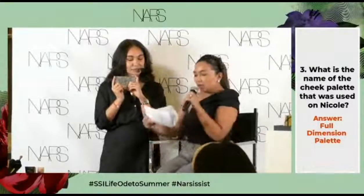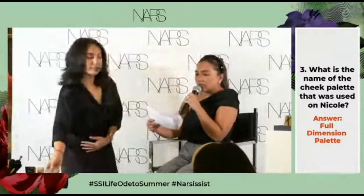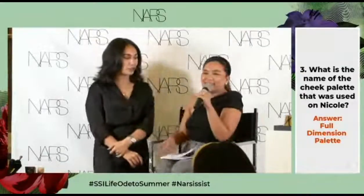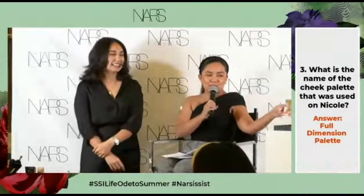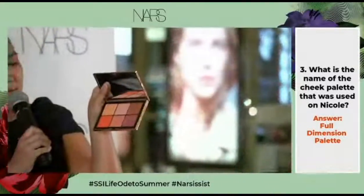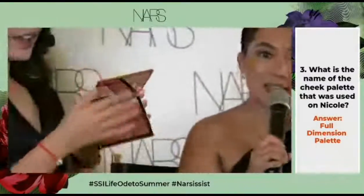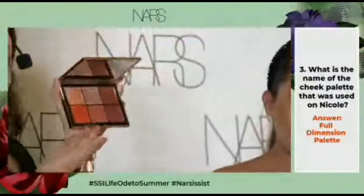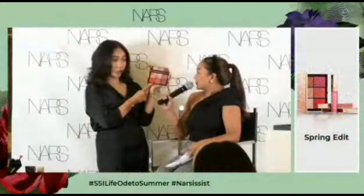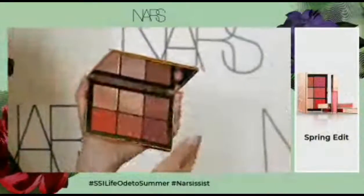We also would like to talk about some of the new launches that you might be interested to actually get. Of course, the Afterglow collection. We have this palette, which is actually beside you, Nicole. I actually have this also. I use this a lot. It's super beautiful, I hope you could see it. You can use this for your cheeks, for your eyes, if you want to experiment. This is the perfect palette to have since it has a wide range of colors to choose from, highlighters, or shimmery blush.